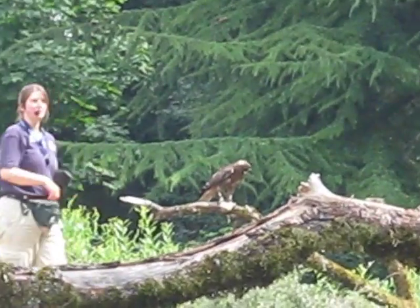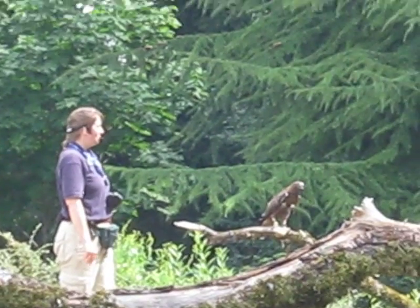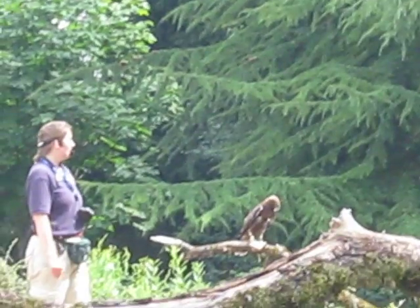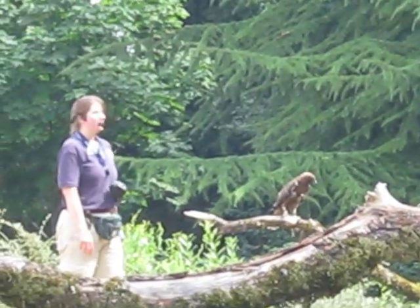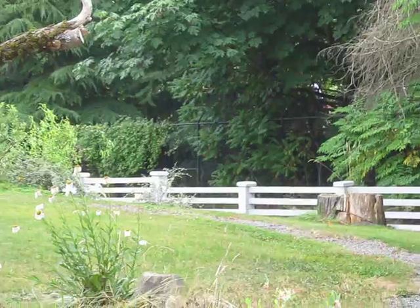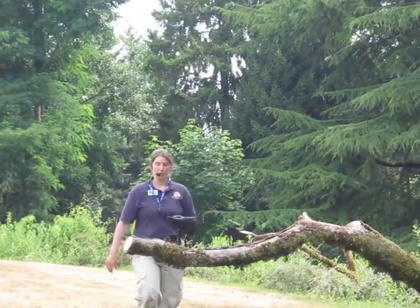He's just turning 2 this year. He's a very young red-tailed hawk. And you may notice that he doesn't really look like the typical red-tailed hawk, and that is not uncommon for red-tailed hawks, to come in different color variations. He is considered a dark morph red-tailed hawk. He's darker in his coloration overall. He doesn't have the classic brick red tail, but he does have some red in his tail.